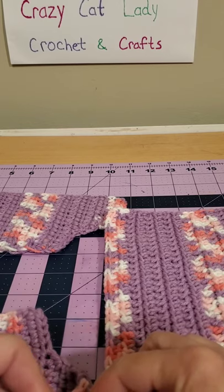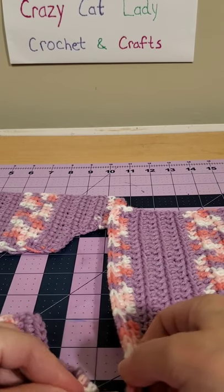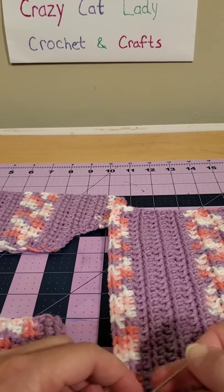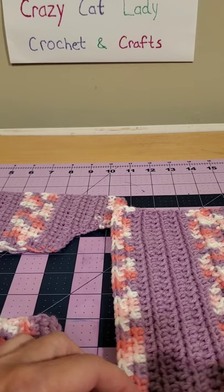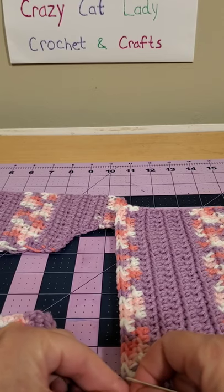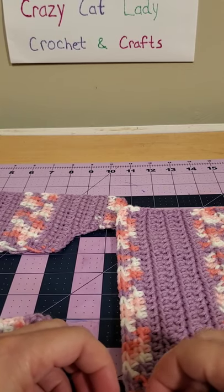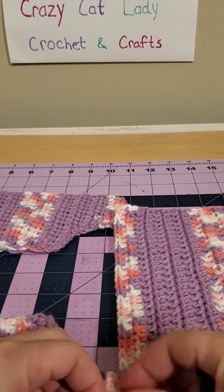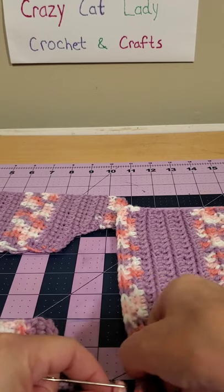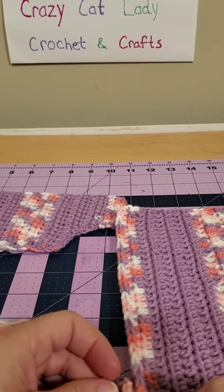Under, pull through, then this side. Make sure that tail doesn't poke through to the front side. If it does, you could just cut it off. Just hang on to it. Pull. And to this side here, pull. See, I'm getting the whole stitch.